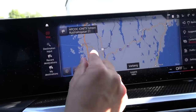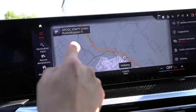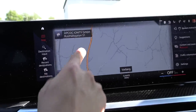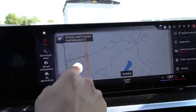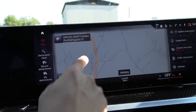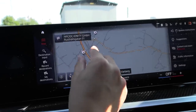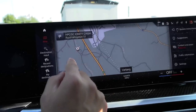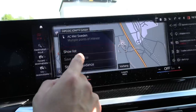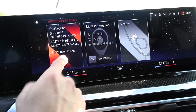Tanum. Yeah, it should be roughly here. See if I can find it. It's kind of tricky sometimes to find the chargers. No, it's not that one. It's a little bit further here. I don't see the chargers that easily. Wait, did I go too far now? I think I went. No, there. Oh, okay, it's relatively easy to see that. That's good. Well, it's not Mer, it's Ioniq, but close enough. Here, Ioniq.